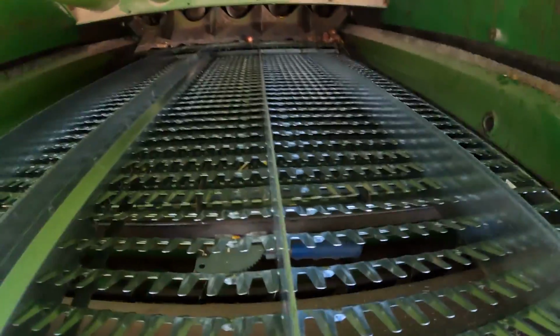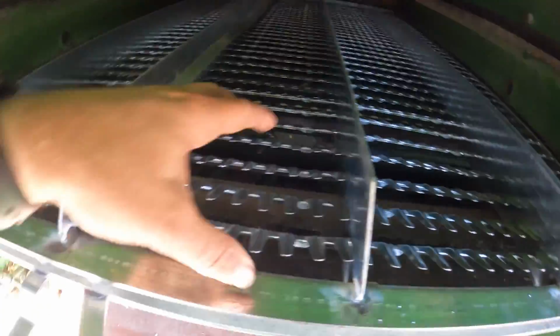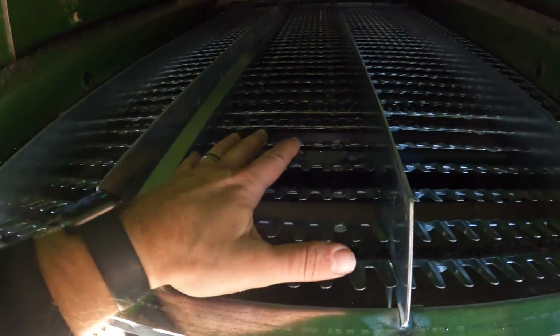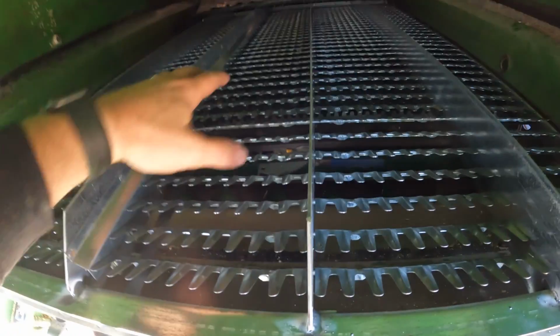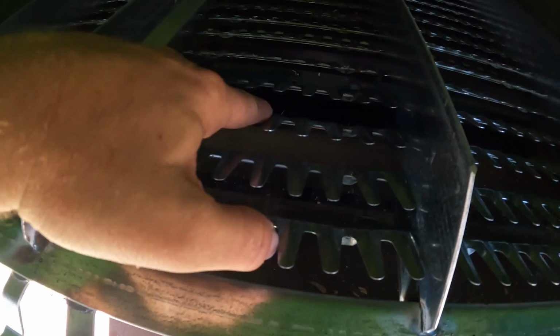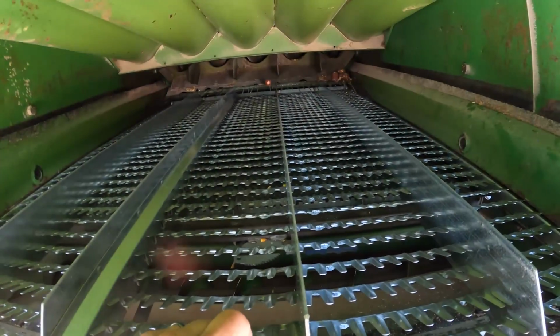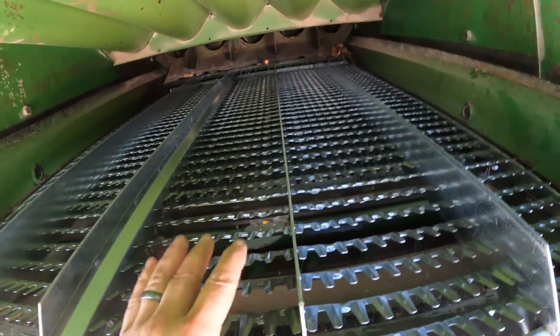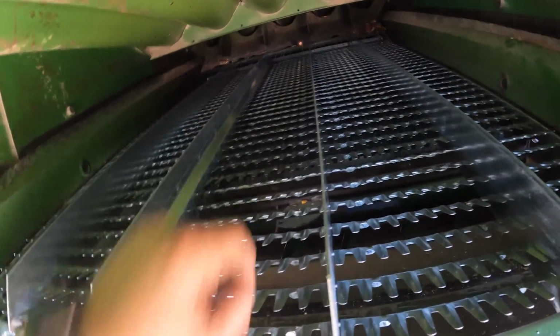So, you have two stages. You got the first stage and the second stage. The second stage is kind of like a last resort. So if any grain makes it past the first one, it'll fall into here, which then goes down to the tailings auger to take that up a conveyor back to the cylinder to be rethreshed. So if we're getting grain going up our tailings elevator, that means it's making it past this first stage.